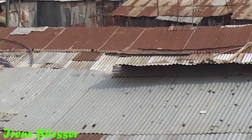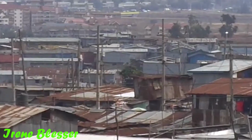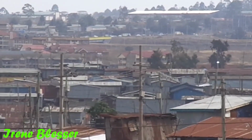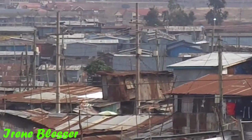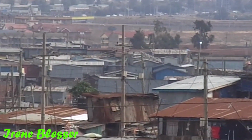Oh, by the way, that is Langata Road. I don't know whether guys we can see Langata Road. Yes, it can be seen so clearly. That is Langata Road, my people. So Kibera is very, very big. It goes beyond, it borders Langata Road.